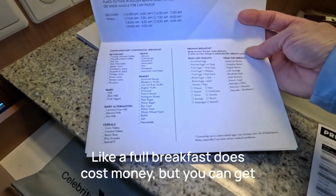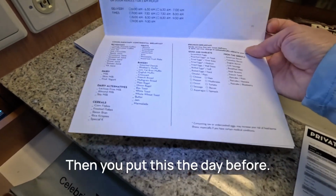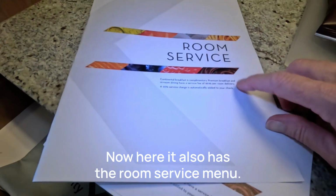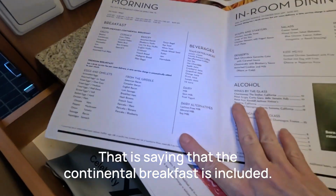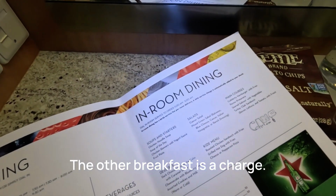Like a full breakfast does cost money, but you can get quite a lot complimentary. And you put this the day before. Now, here it also has the room service menu. That is saying that the continental breakfast is included. The other breakfast is a charge.